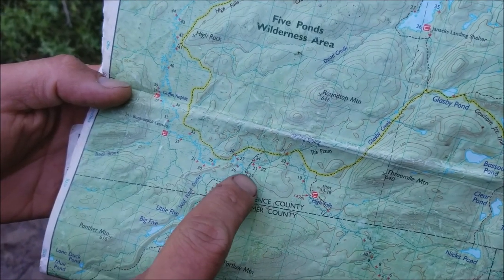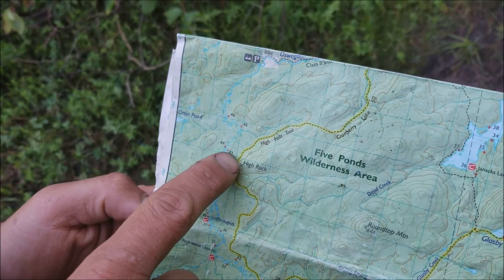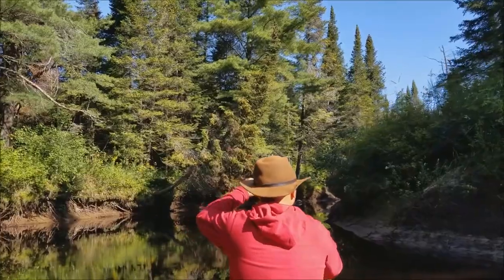Last morning, we're going to paddle down past Brook lean-to, Griffin Rapids, past High Rock, and make our way to Inlet where our car is at. Should be about 3.5 hours.